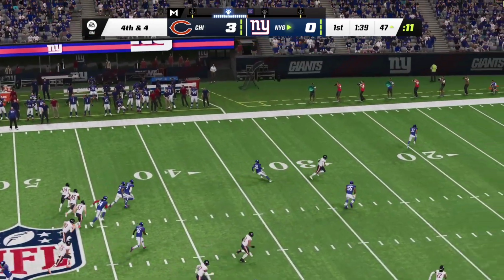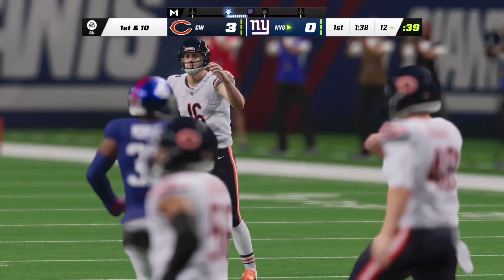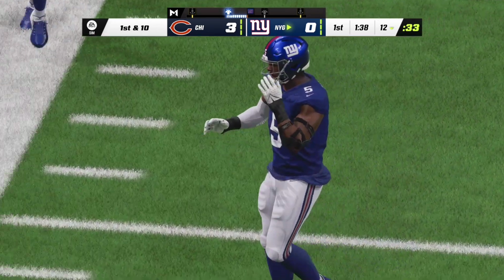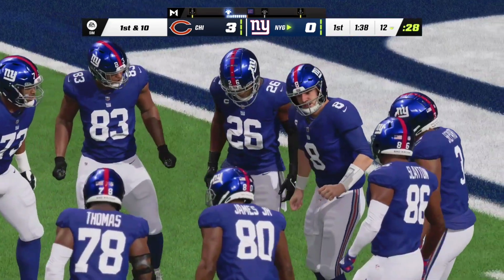So they're forced to punt on fourth as this one's away. And this will be out of bounds at the what here? The 12-yard line. And here comes the Giants offense back out onto the field. Not only are they in search of their first score, they're in search of their first down in this ballgame as they come up 1st and 10.